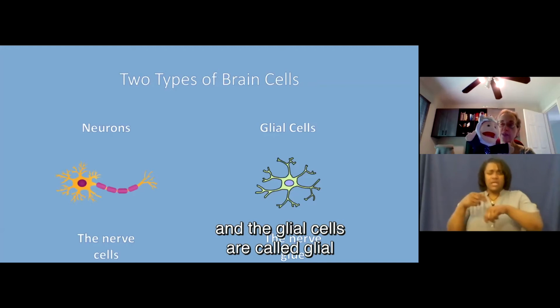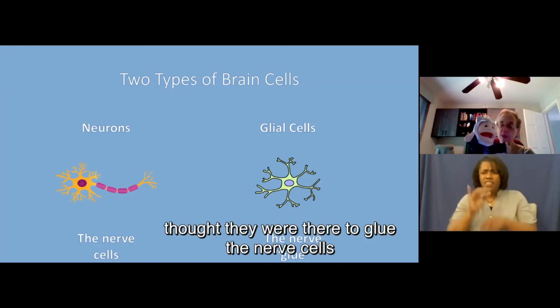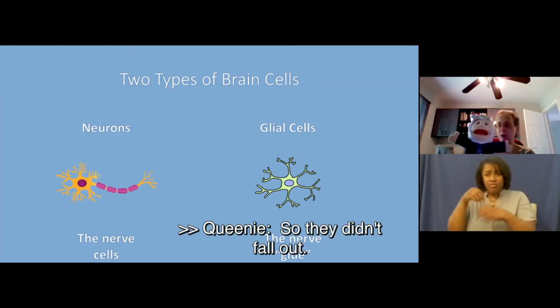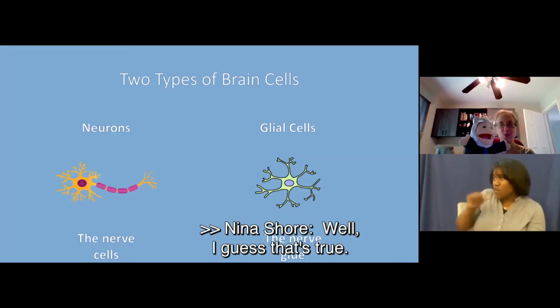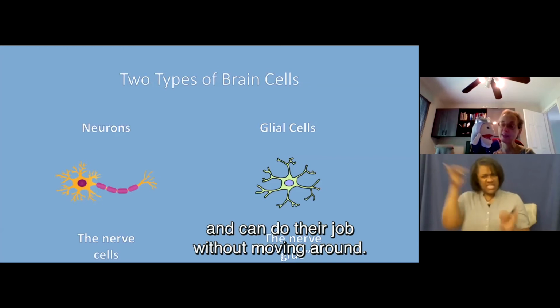And the glial cells are called glial because people, when they first saw them, thought they were there to glue the nerve cells together in the brain, so they didn't fall out. Well, I guess that's true. So they stay right where they are and can do their job without moving around.